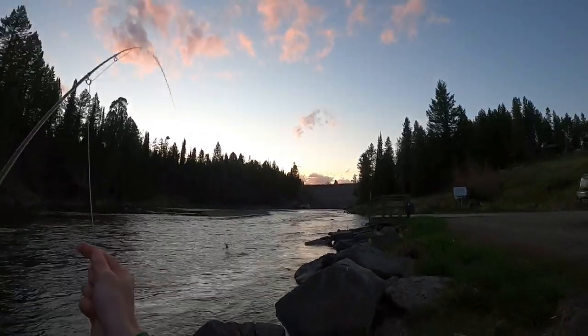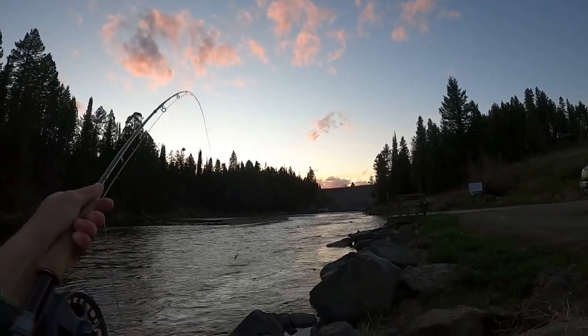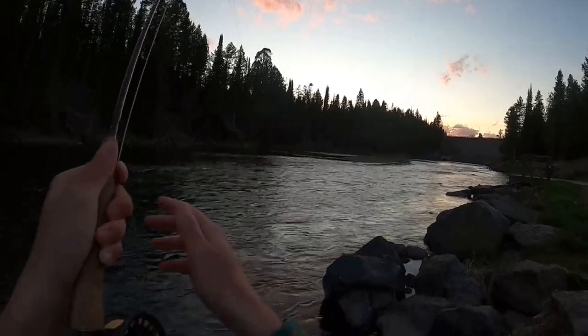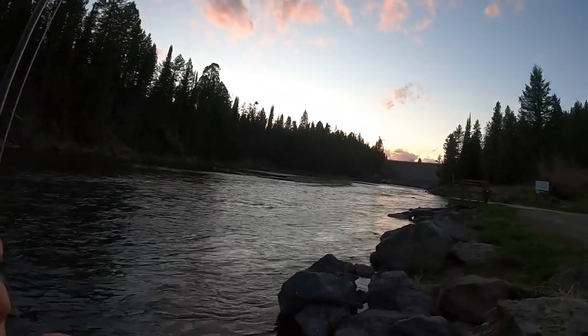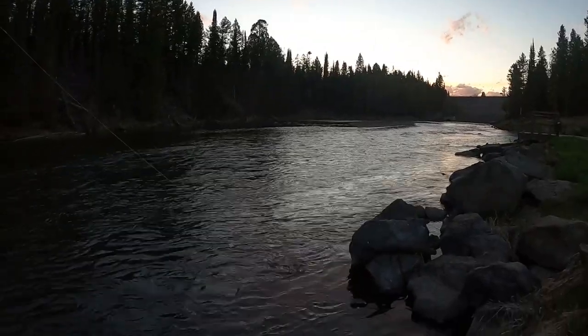There we go, got a bigger fish, guys. Oh yeah, baby, oh yeah. Oh my gosh, that's awesome. Same spot right on the bank. Can't believe that. Oh, that was so sick. Wow.